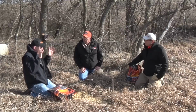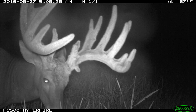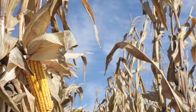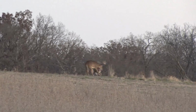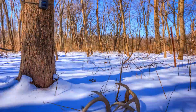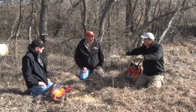I've noticed the high usage for minerals is July, August. They start to get off of them in September when the velvet sheds. And then I see it again starting right after the rut and they're about to shed their antlers. When they shed those antlers, they just destroy it from then up through spring green. Even though they're shedding and people think these deer are going into kind of a doldrum, they're not.